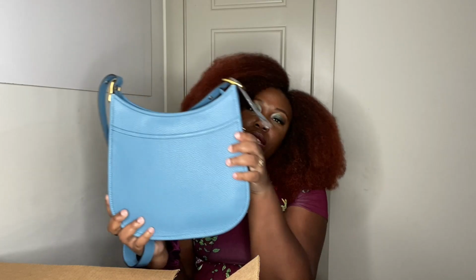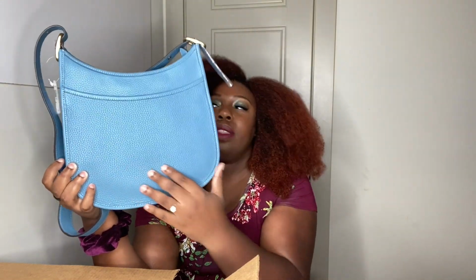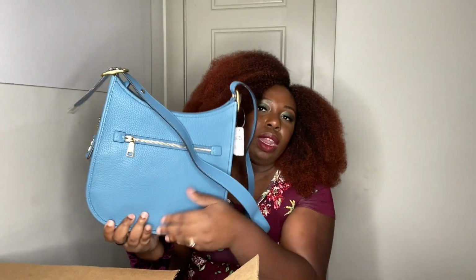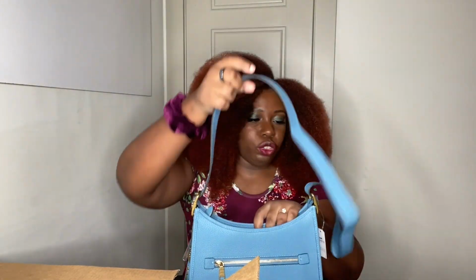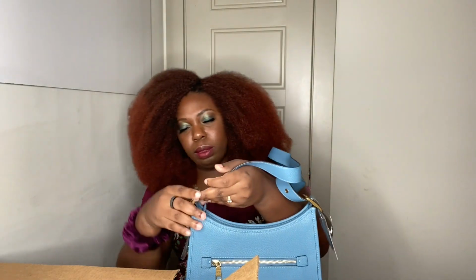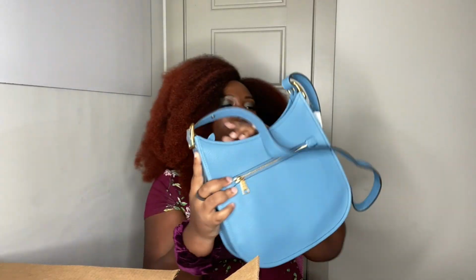But how cute is the Emery, y'all? And it was on sale at the outlet. Because they're still selling this in Coach stores for retail price. So this was an amazing deal. And the hang tag here is super, super gorgeous. Of course, you have your slip pocket at the front and also your zip pocket at the back. And of course the strap is adjustable. You can see the grommets there.